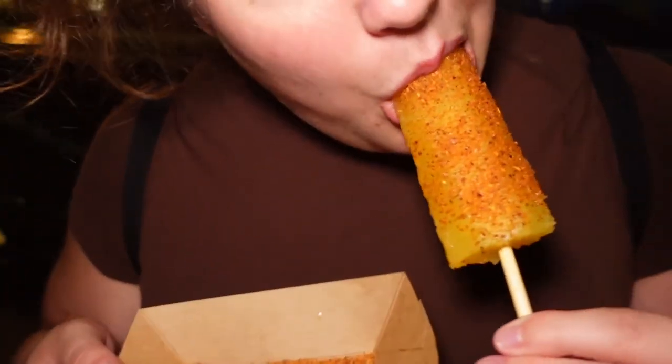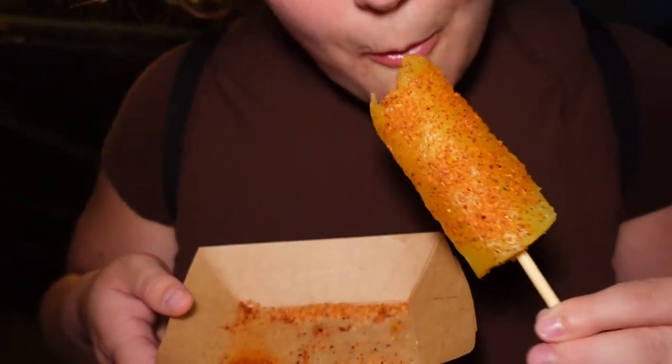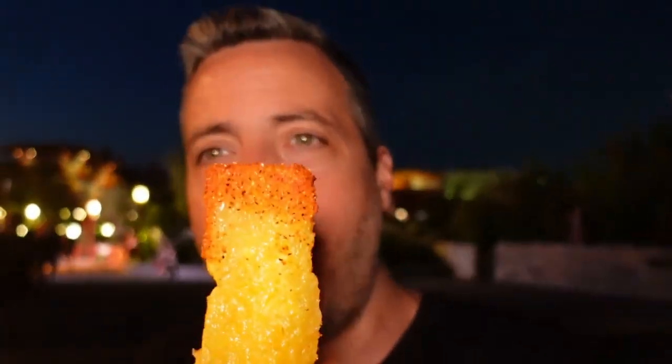Yum. I love Tajin. I love pineapple. And this is, yeah. That hits. That really hits. Your face is telling me otherwise. No, it's so not sour. She's like, it's so sour. Look at this, loaded it up with Tajin. Let's give it a go.